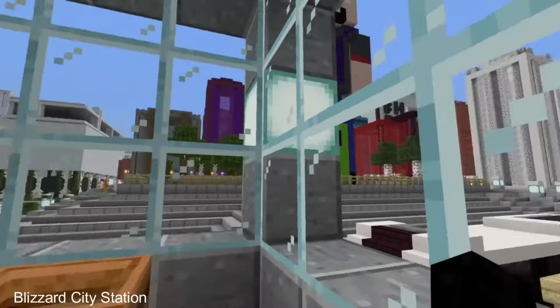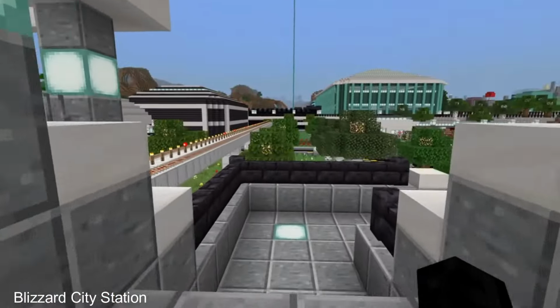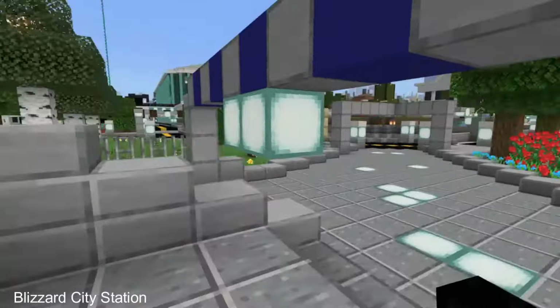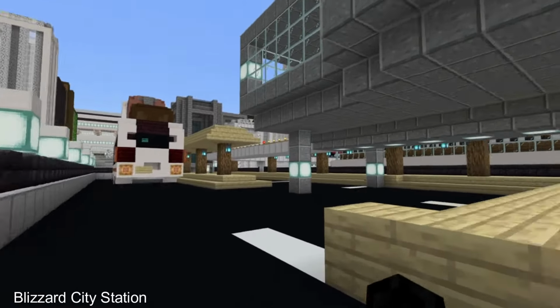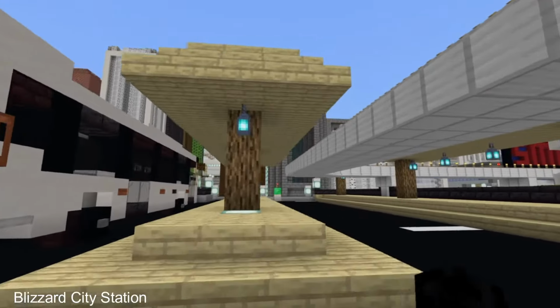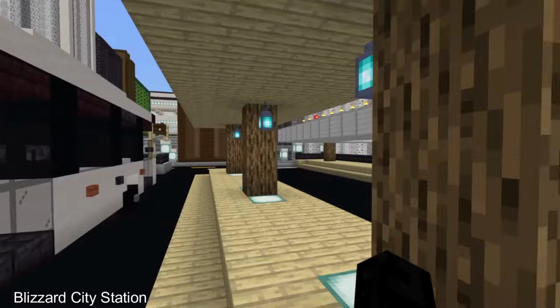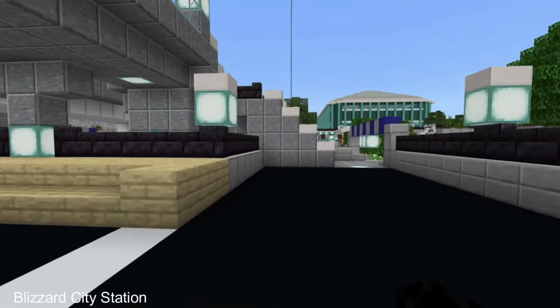Okay, let's come out. Of course, to access each platform, they have their own individual entrances. Again, as you can see, this goes to the bus loop with our bus services, as I've explained previously. Yep, bus stops. Let's go to the other side, to the other entrance, to the other platform.